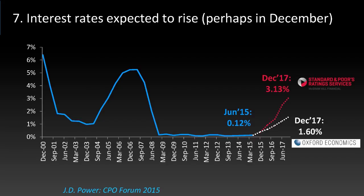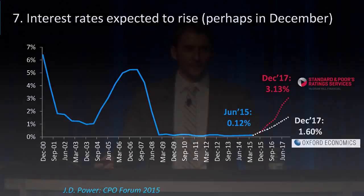But where we go from there really is, and you can see it here, a wild guess. You've got S&P thinking that we'll get to 3%, north of 3%, by late 2017, where Oxford's a little bit more conservative, calling for about 1.5 points. But you can't argue, and I said this last year, it's a matter of if and when, but that if and when is pretty imminent. It's going to be here very, very soon, perhaps as early as next month. So that will have an impact on the auto environment, specifically in the ability to continue to do long-term loans.